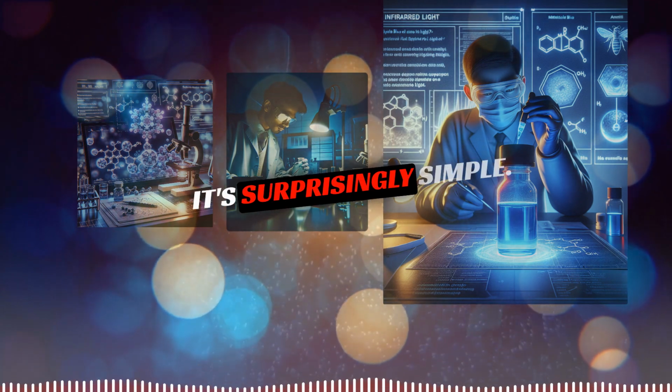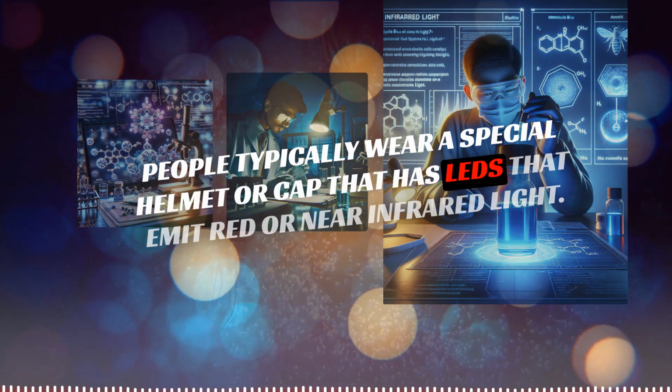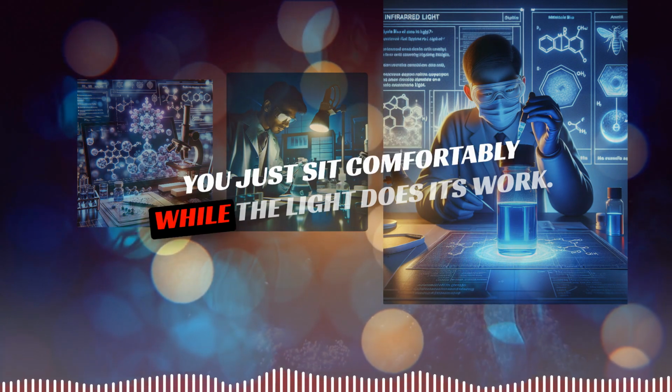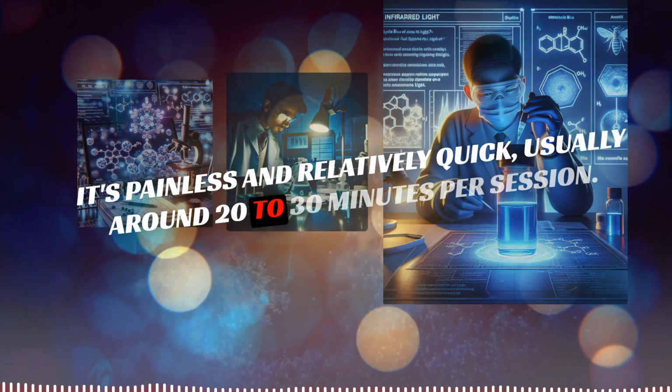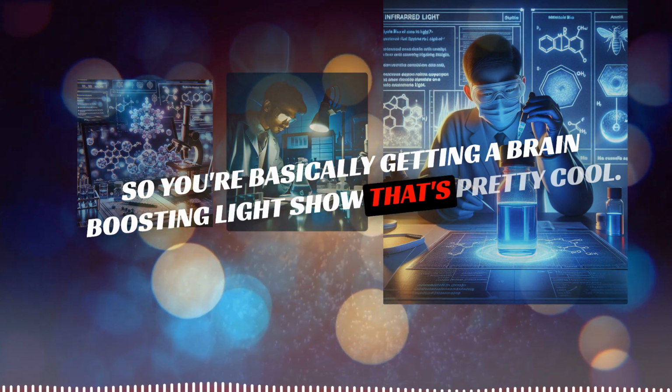Not at all. It's surprisingly simple. People typically wear a special helmet or cap that has LEDs that emit red or near-infrared light. You just sit comfortably while the light does its work. Really? It's painless and relatively quick, usually around 20 to 30 minutes per session. So you're basically getting a brain-boosting light show, that's pretty cool.